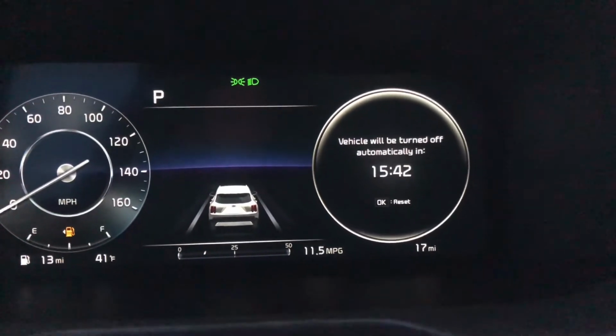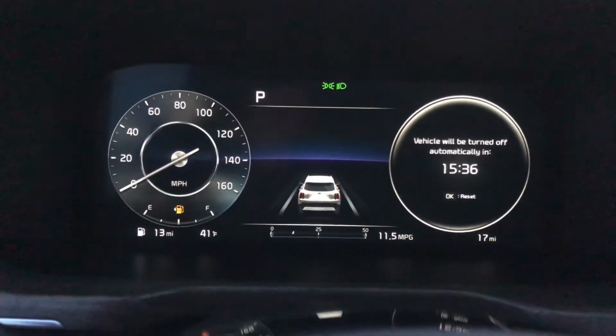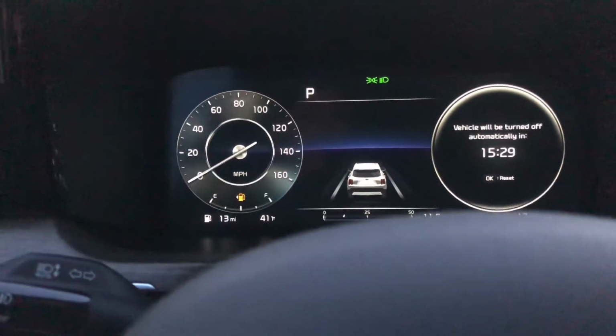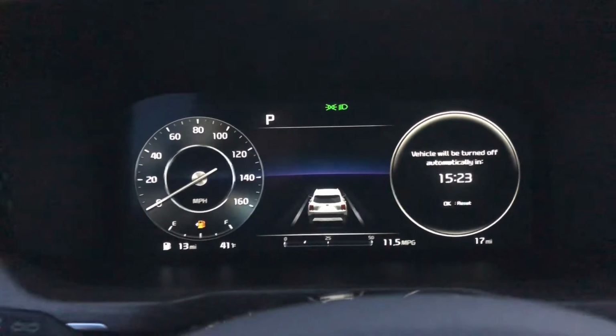This is a new feature here. It says vehicle will be turned off automatically in 15 minutes, and it just counts down. It starts at 30, so I know I've been doing this video for about 15 minutes already. But just like that, vehicle countdown. So it's not going to run forever. It'll turn off in 30 minutes. You can set that to different time lengths, so that's definitely your prerogative.